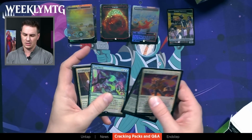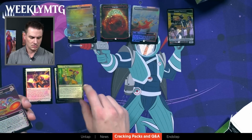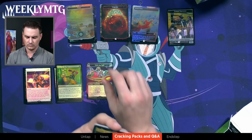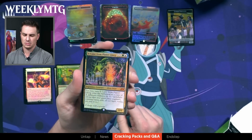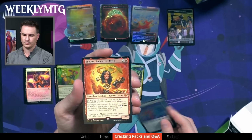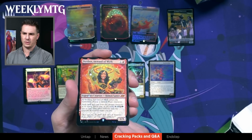All right, foil commons. Those are there. Foil uncommons. Foil attraction. Came from Planet Blurg. Galaxy foil. Ooh, a Vorthos. Vorthos in the Galaxy foil. That's really cool.